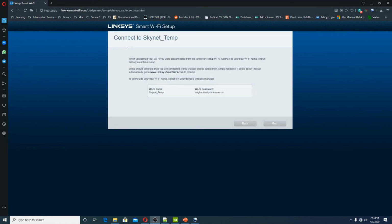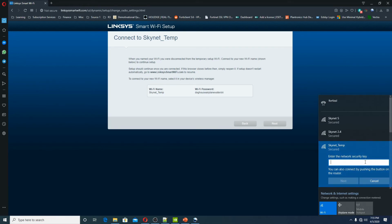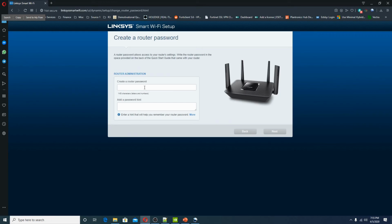So now you'll notice that we've been disconnected from our Wi-Fi, and that's actually what this page here says. We renamed your Wi-Fi, and it's been disconnected. So you need to connect up now. There's our new network. And we can just type in doghouse, airplane, water ski. Now setup should resume automatically, but if it doesn't, we can go to the link that they provided.